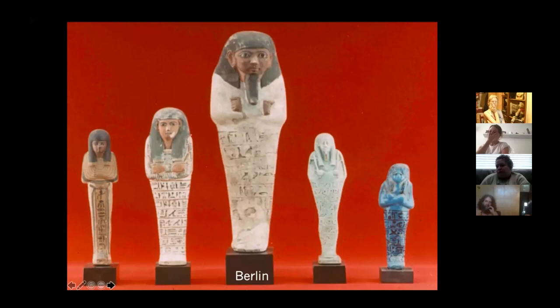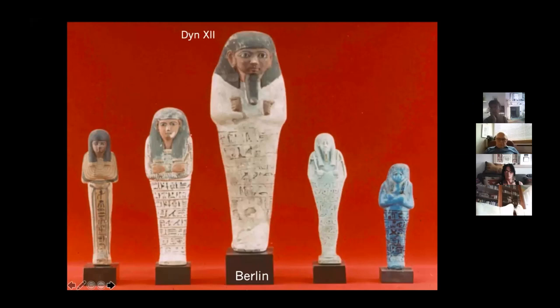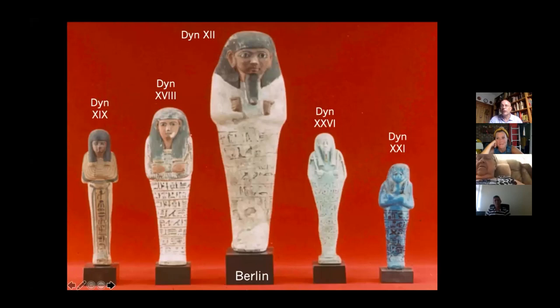Also, they become more and more mass-produced, of course, as we move from having just your one to having everybody, to having a whole set of these things running into the hundreds. And here you can just see how the evolution runs over time.